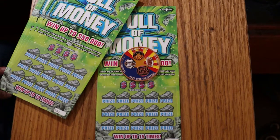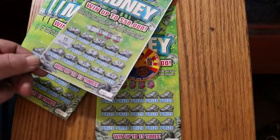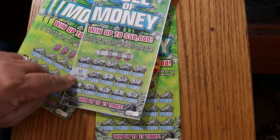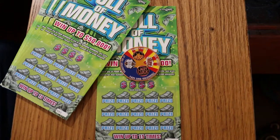Welcome to part one of three parts of a full book of Arizona Lottery's $5 Full of Money. This is probably my favorite $5 ticket of all time. Most of you know why, but for the few of you who don't, a couple weeks ago, and this is a copy, I did that. That's a claimer on a $5 ticket, 40,000 to 1 odds. So, yeah, this ticket is my new best friend.